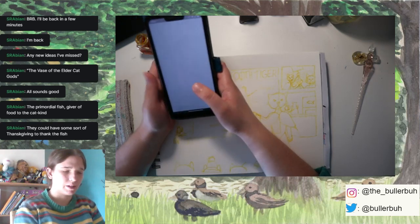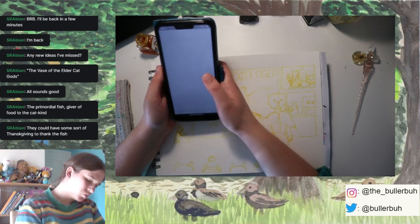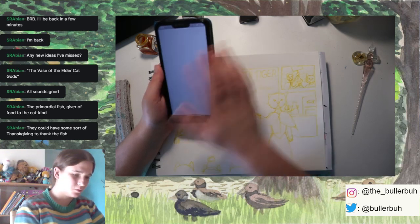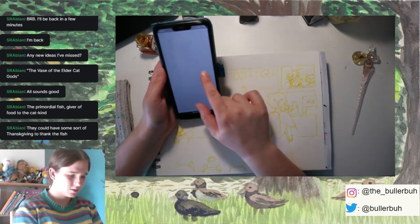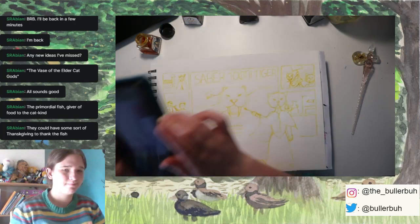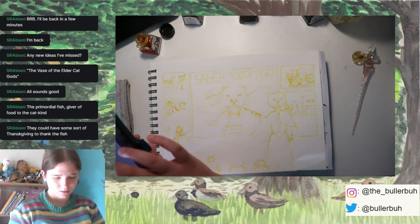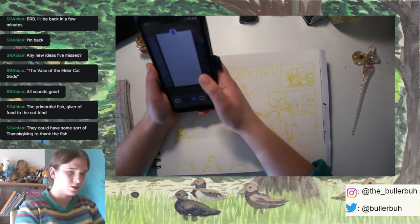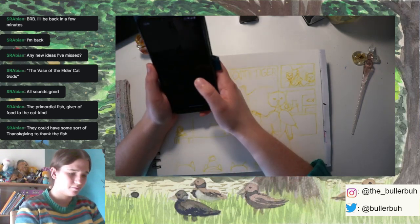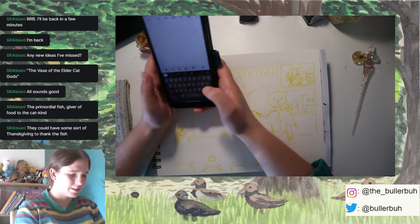Okay, so now we have a white screen. Hello, phone. Oh dear, it froze on me. Oh, it did not. Being slow. And now the screen is black. Okay, got it. All right.